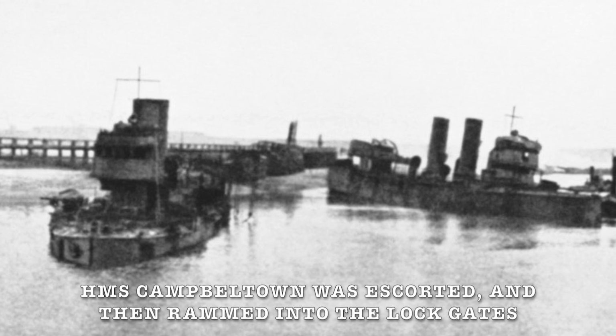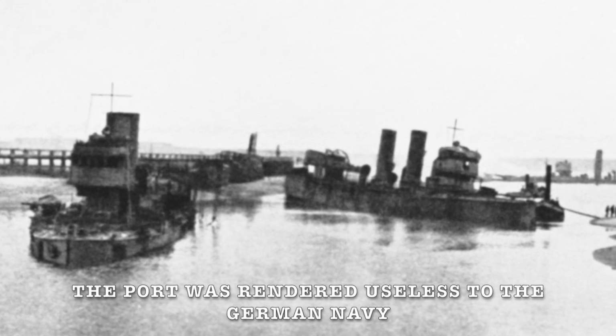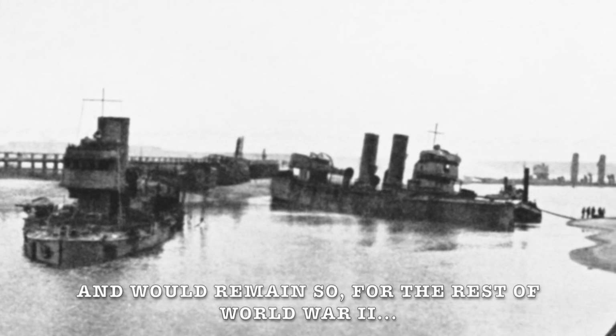In the early hours of 28th March 1942, HMS Campbelltown was escorted and then rammed into the lock gates at the occupied French port of Saint-Nazaire. Several hours later, when the explosives inside her finally detonated, the port was rendered useless to the German Navy and would remain so for the rest of World War II.